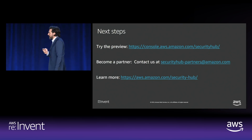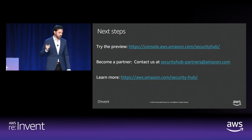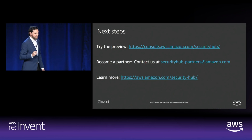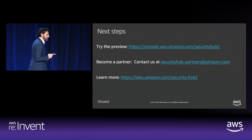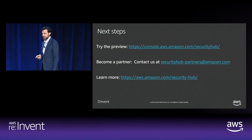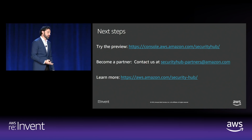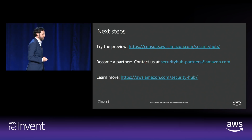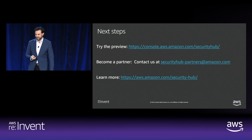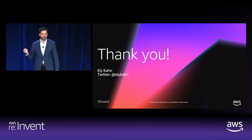So, what next? Please go and try out the preview. Literally a couple of clicks and you'll get going. If there are partners in the audience that want to become an AWS Security partner, reach out to us and we'll get you integrated. And then we have our website with additional information. It lists all those partners that are on that slide there earlier, and also our documentation. With that, thank you very much, and yeah, would love to take some questions.